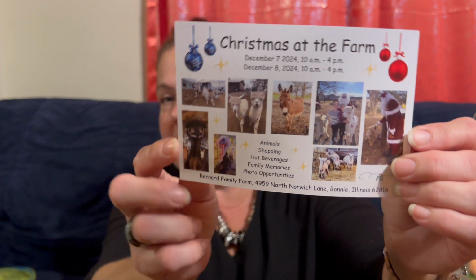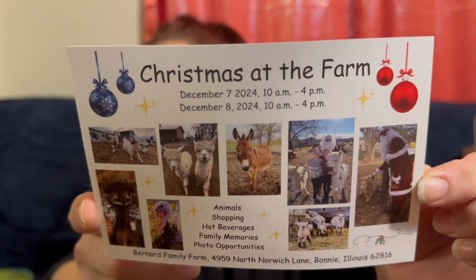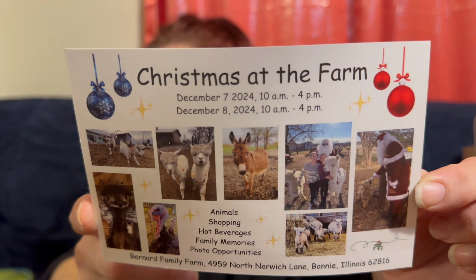And this is National Alpaca Days at their farm. Never mind, we missed it. But they have Christmas at the farm, December 7th and 8th. Oh, no. Well, we might be able to make it on the 8th. But if you want that information, here it is. I just want to make sure I get it all in the camera. So that's the information for Christmas at the farm, which is super cool. And I know this video will be out before Christmas sometime. Oh yeah, it'll be not too long from now.